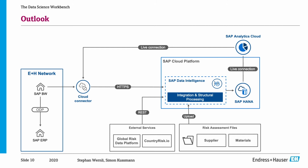We also want to improve the current pipeline and its architecture. For example, the OData connector you can see here will be replaced by a direct BW connection. But enough about this project.